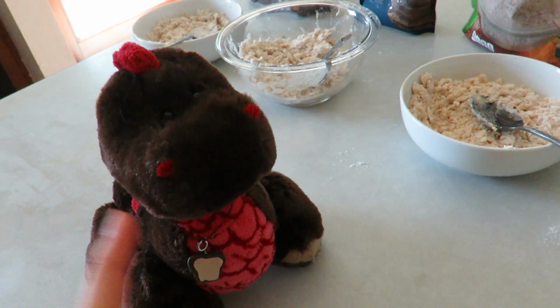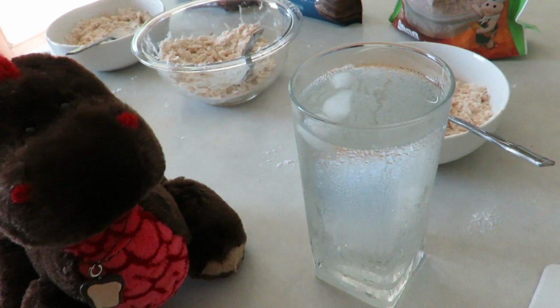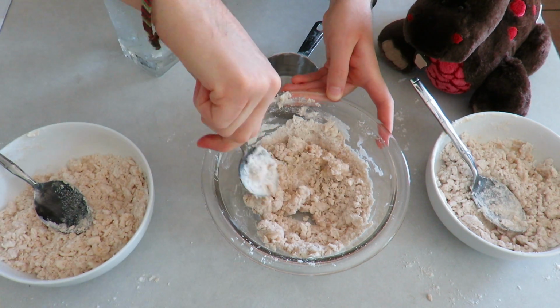You don't want too much water in your dough. So you were wondering why I had this thing of ice over here that's now completely melted. Is it that hot in here? Try not to get ice cubes. Well, I got ice cubes. You just want enough water so that the dough comes together and holds its shape.